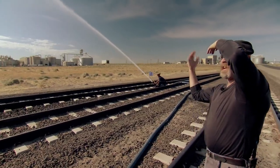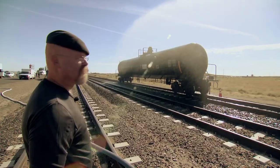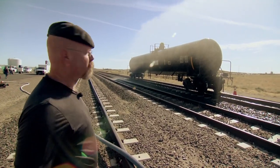Such a way, more this way, that we can get as much of an even coverage of the tank car as possible. I'm happy with that. That's a perfect rainstorm.